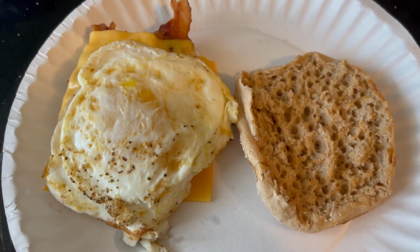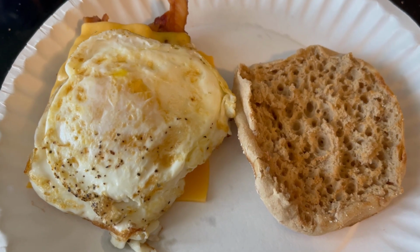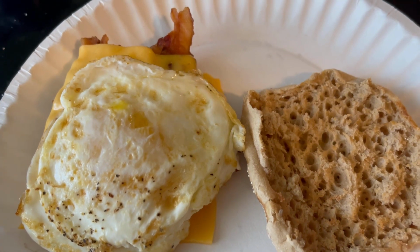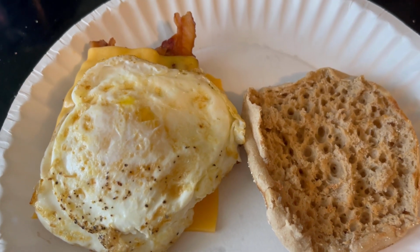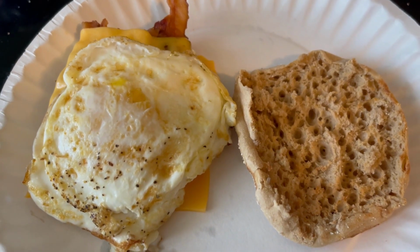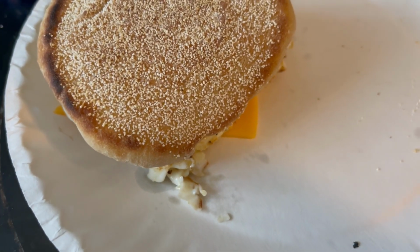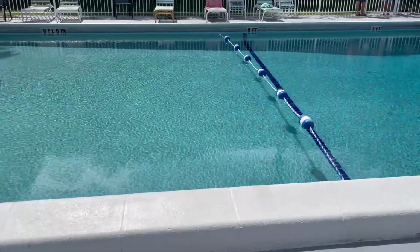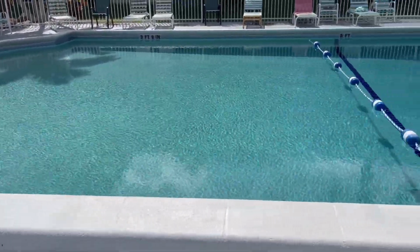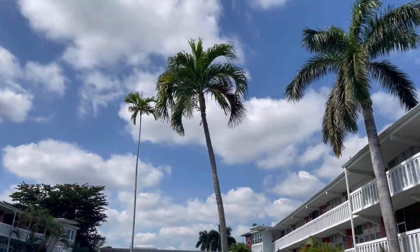And there's my breakfast. Well, after I got back from Walmart, I made an English muffin sandwich with a 0-point egg, a 2-point piece of American cheese, and the bacon that I bought for 1 point. So this breakfast sandwich is 5 points, and it's really good, real easy. Today I'm going to go in the pool, get some steps, do some swimming, get some exercise in. Nice, beautiful day in Florida today.